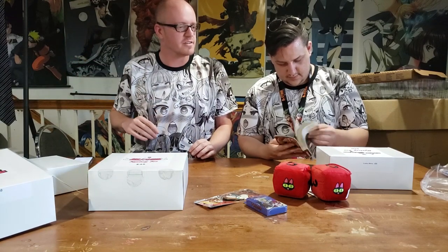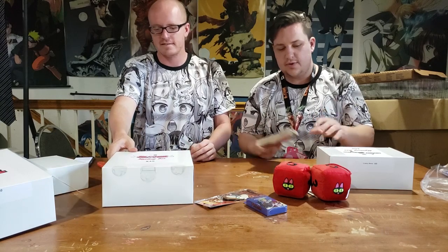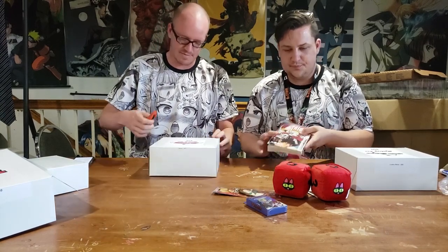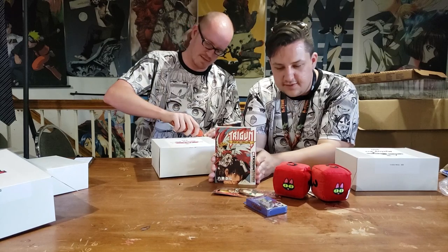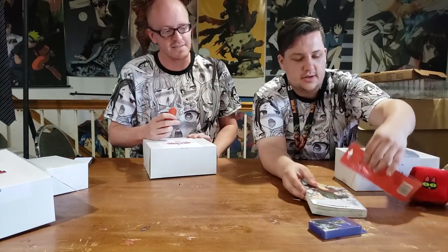So, do you want to do Cowboy Bebop next, or do you want to do Bleach? Value-wise, Bleach. Okay. So these are everything right there. And keep in mind, all of that stuff cost me $40 for all of that.